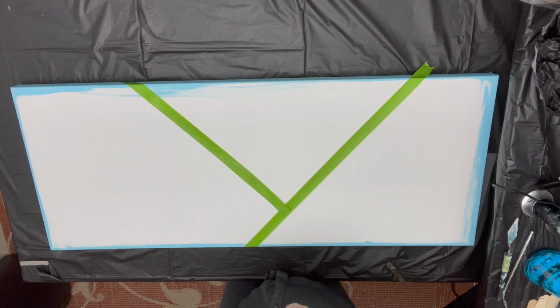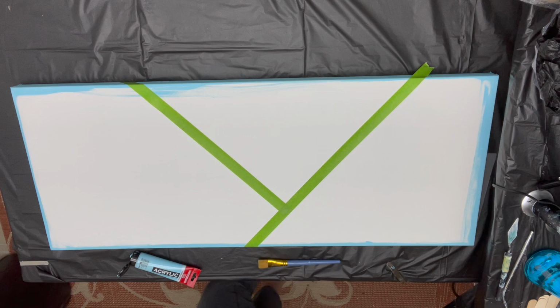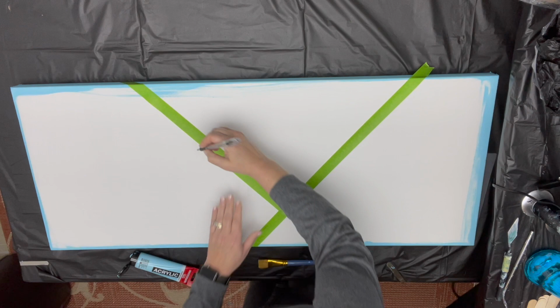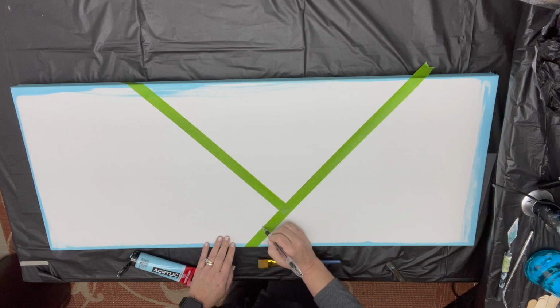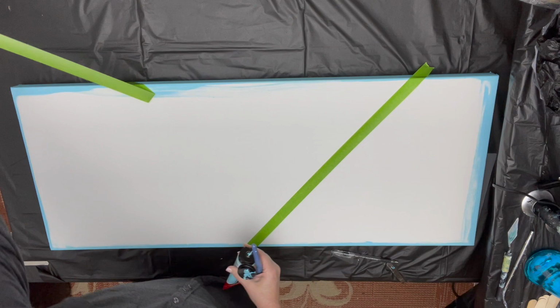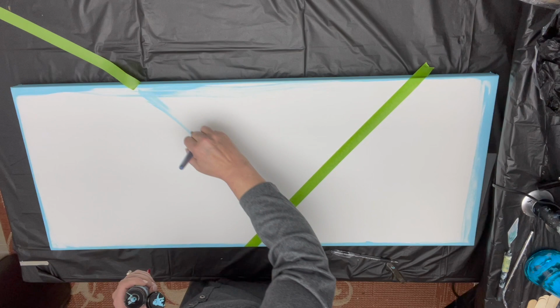Okay, so we know where our line is. And again, I'm just getting a guide to where the tape is gonna be. I'm just marking it a little bit. It doesn't have to be exact because we're covering it with paint. So I am going to peel this tape back. And we're just going to paint this area with some blue paint.